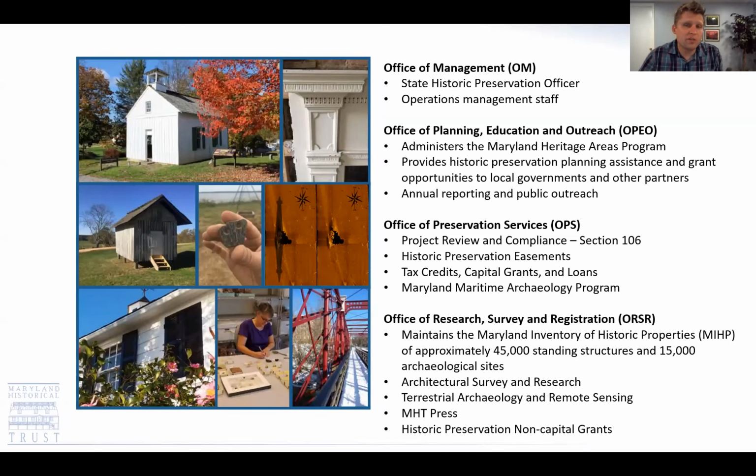The Office of Preservation Services handles the project review and compliance work, that Section 106 of the Historic Preservation Act that I talked about. They make sure that the people who do the archaeology under Section 106 and the examinations of standing structures are writing up reports and collecting documentation that meets the standards set by the law. They review about 5,000 reports a year, so it's a heavy task that they undertake.